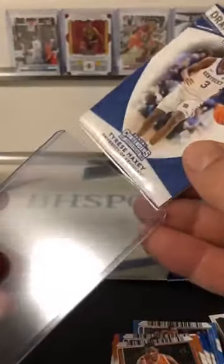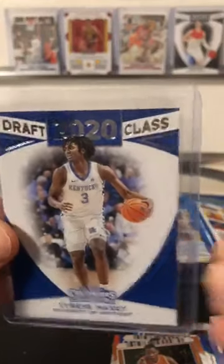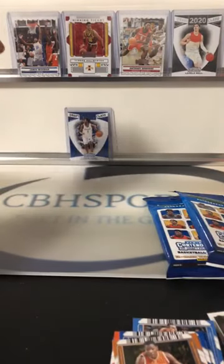There's Maxey for the Sixers. 2020 draft class. Nice card. All right. Pack number five. Panini Draft Picks.